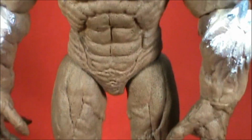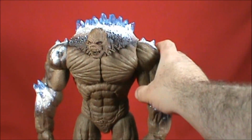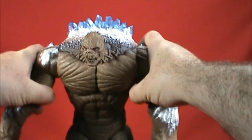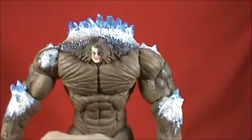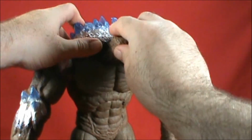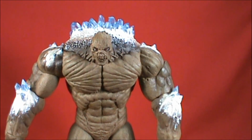So since we're moving Clayface around, we've done some articulation. Let me see if I can get back far enough to do all of this. We've already gone over the head. The arms are on a ball and socket, which they go up just about that far. There is not a whole lot of range of motion on this guy due to the way the arms, as I knock the head right off. So it does come off pretty easy, that you saw right there. So just due to the way that the back is sculpted on here and where the spikes are, you're not going to get a huge range of motion out of Clayface.